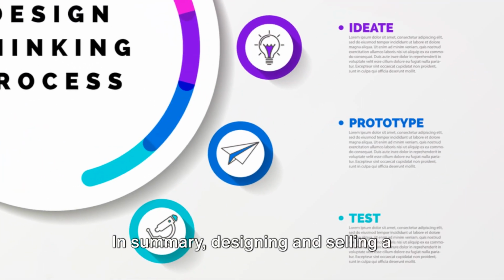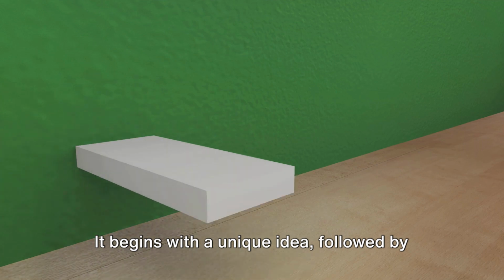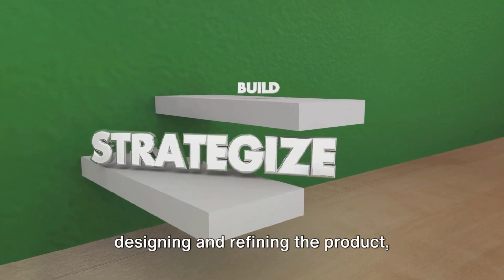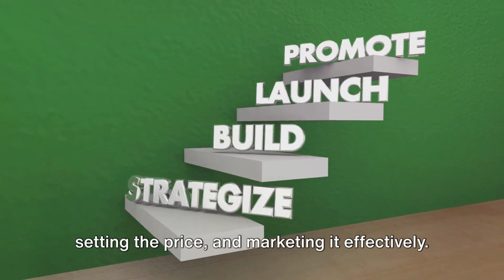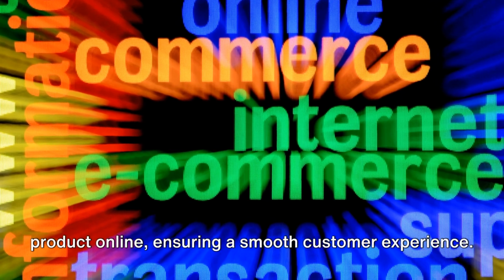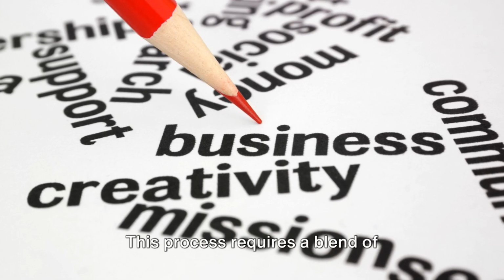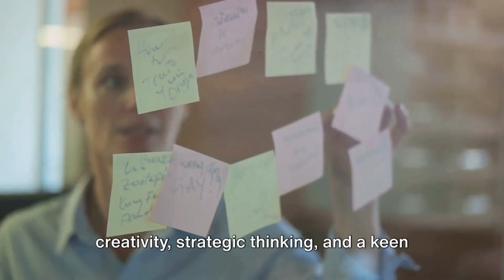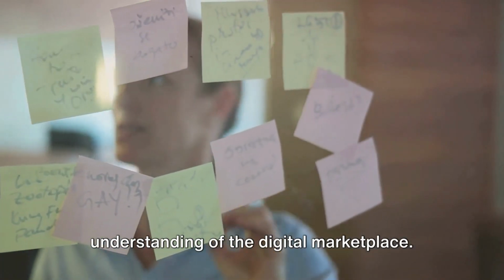In summary, designing and selling a product online is a multi-step process. It begins with a unique idea, followed by designing and refining the product, setting the price, and marketing it effectively. The journey concludes with selling the product online, ensuring a smooth customer experience. This process requires a blend of creativity, strategic thinking, and a keen understanding of the digital marketplace.